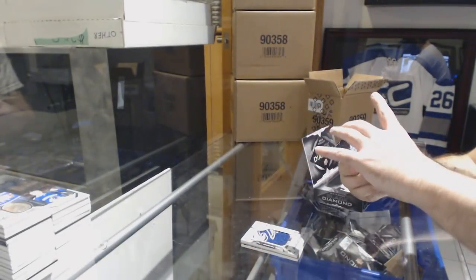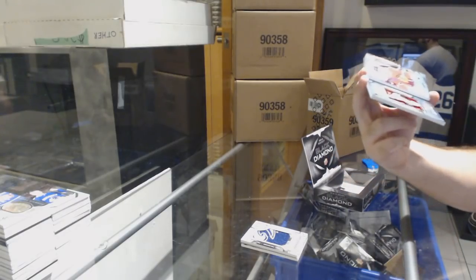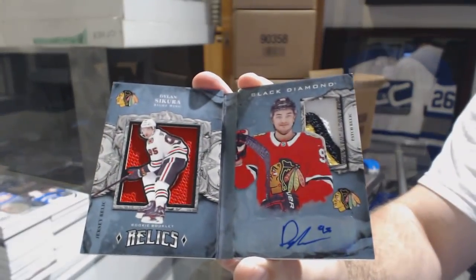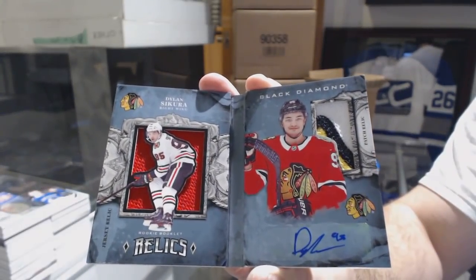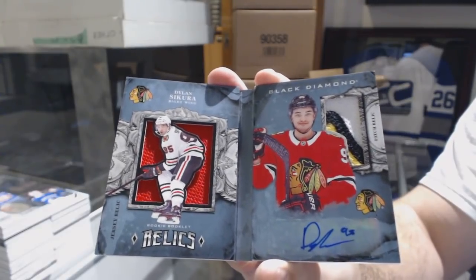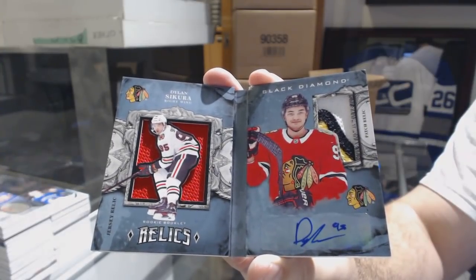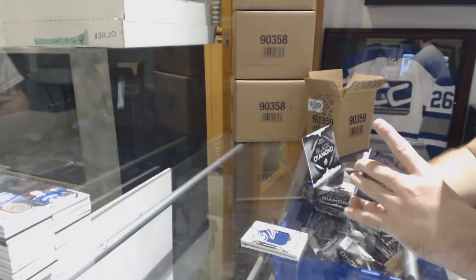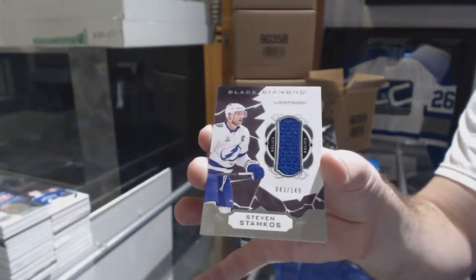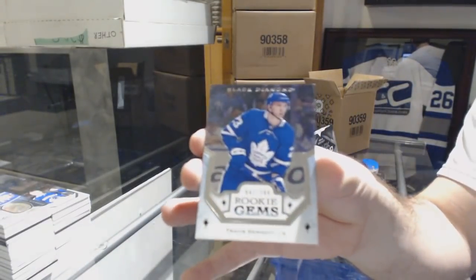For the Chicago Blackhawks, a jersey patch auto rookie booklet, Dylan Strome. That's sexy. Dylan Strome. And we've got for the Tampa Bay Lightning 149, Steven Stamkos. And for the Maple Leafs, Travis Dermott.